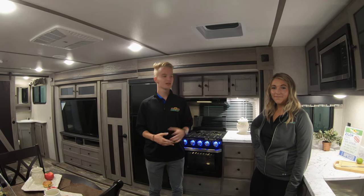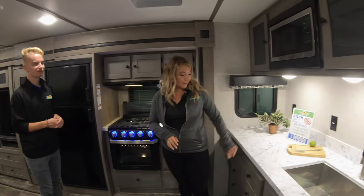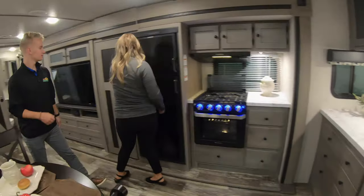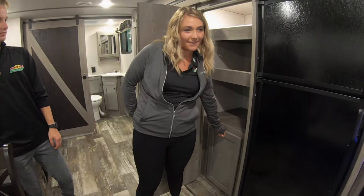I am here with Megan, and we are going to take you on a walkthrough of this Outback 280URB. So let's get started here in the kitchen. My favorite parts about the kitchen are the cabinets. They're gorgeous. We have some nice storage over here with a really nice hidden pull-out trash can.